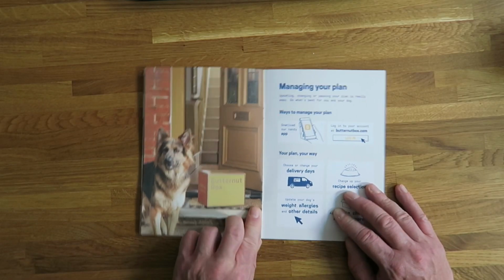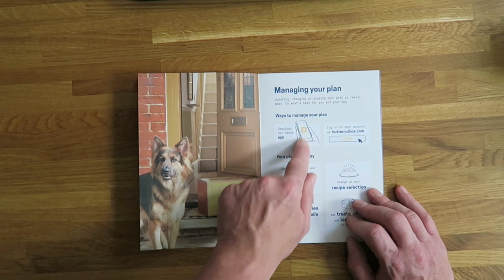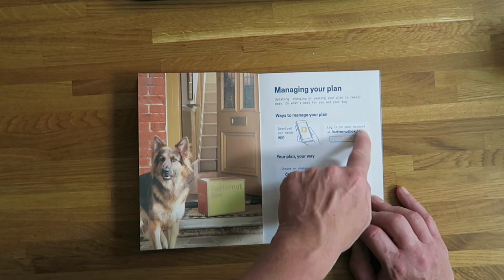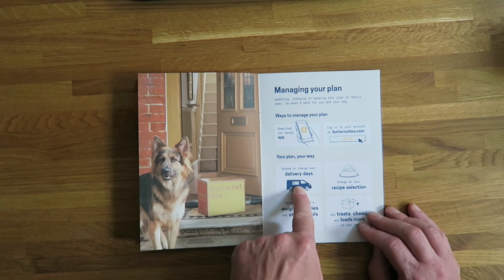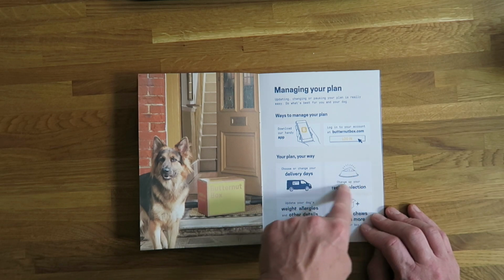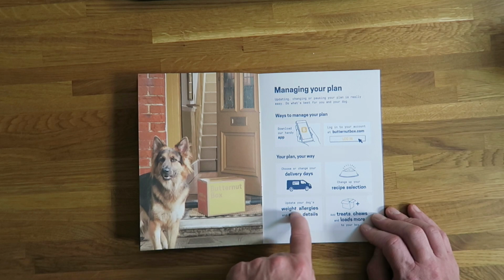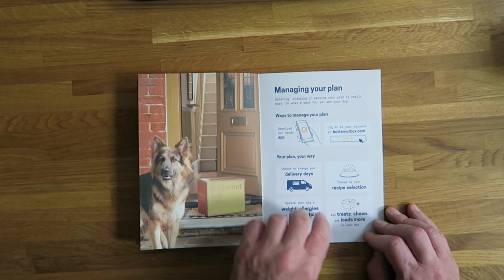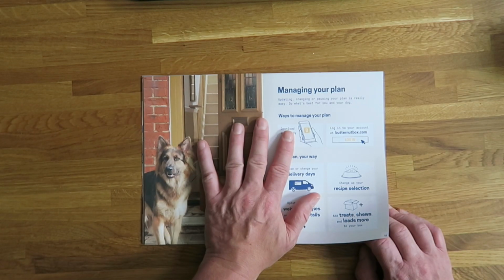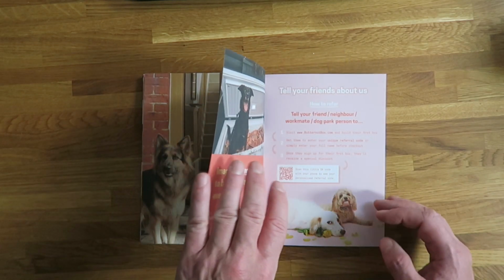And here you get information on how to manage your plan. Updating, changing or pausing your plan is really easy, so it works best for you and your dog. You can download the app, which I've got on my mobile telephone. You can log into your account and change your delivery days and the recipe selection. For instance, if Halo prefers the turkey over the chicken, I can make sure that I get more turkey, as an example. You can update your dog's weight, allergies and other details, and add treats, chews and more to your box. So I really like that, how you can tailor exactly what you want to receive. We are in this trial period to see how Halo takes to the food, so it'll be very interesting to see how we go.